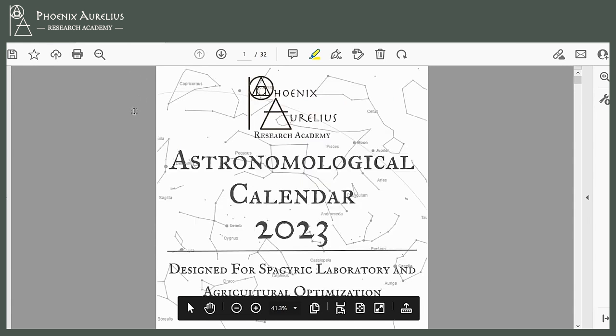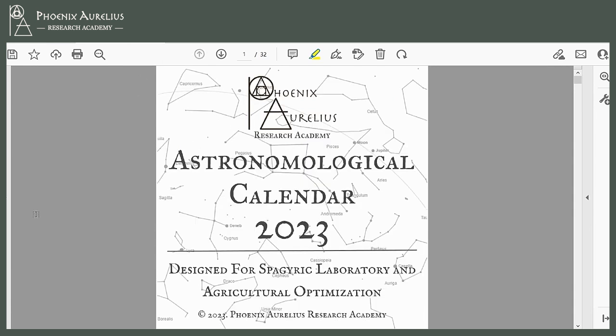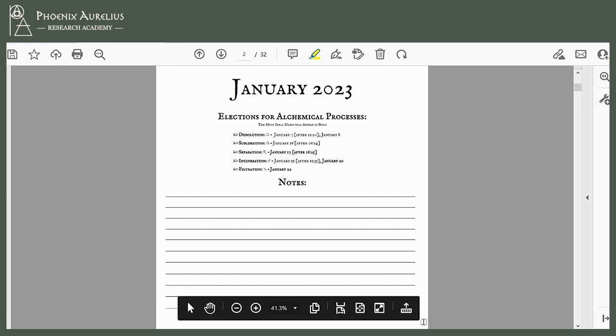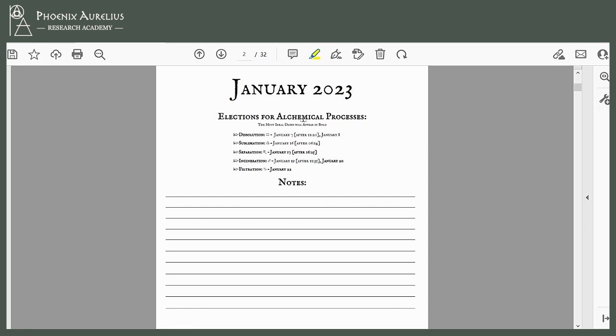As you scroll down from this front cover page called the Astronomological Calendar 2023 page, as you scroll down one page in the digital copy or flip your calendar open in the physical copy, you're going to see what is called the monthly title placard page. This monthly title placard page basically just contains the name of the month and the year. So in this case, January 2023.